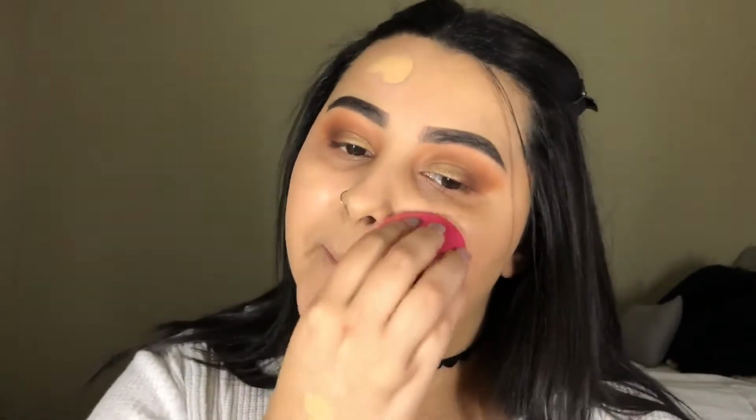My boyfriend's supposed to be coming home with Chick-fil-A and I'm so excited to eat. I'm starving. Alrighty, so that's what the base is looking like so far.